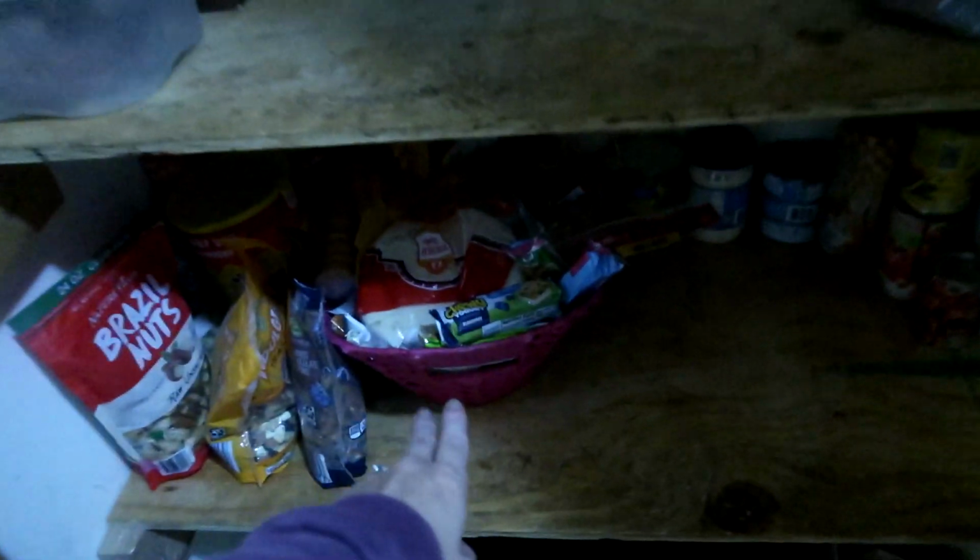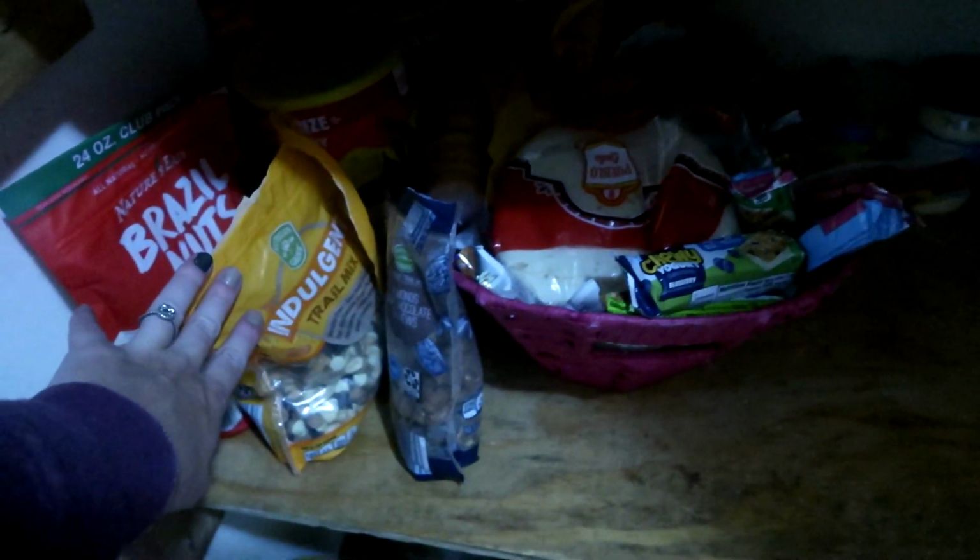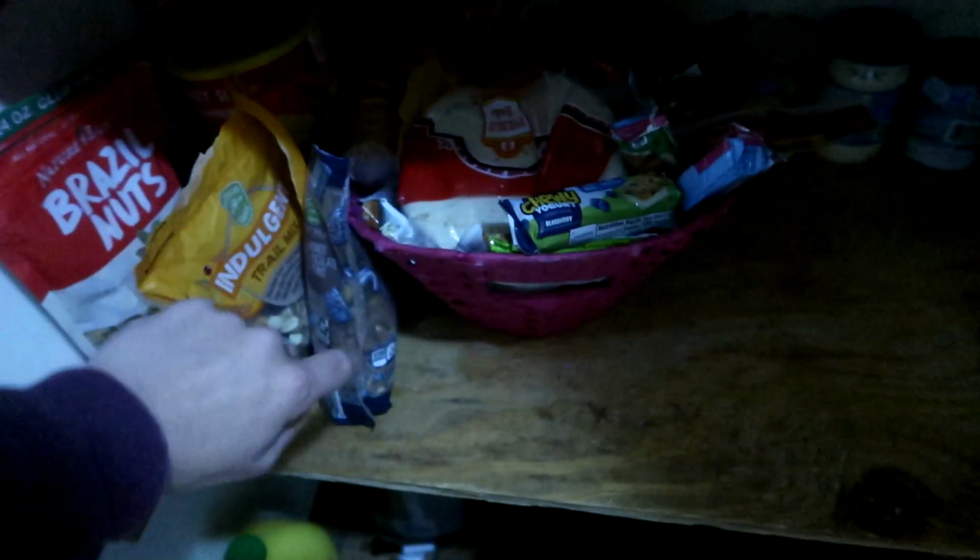Then we have our basket. This holds bread, tortillas, and all of our snacks that we were talking about. We like to keep lots of nuts and different trail mixes on hand. That's one of our favorites. A couple canned goods I keep up here, but I keep the bulk of it downstairs.